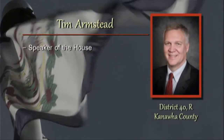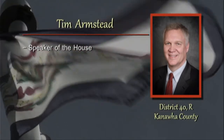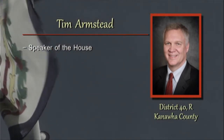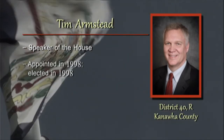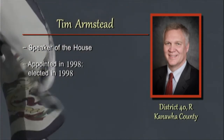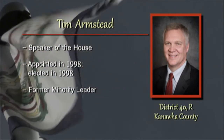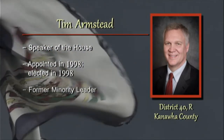Tim Armstead is the Speaker of the House of Delegates, taking over the post in 2015. A Republican, he's from Kanawha County and represents the 40th House District. He was appointed to his seat in 1998 and has won re-election to the chamber since. Speaker Armstead previously served as the minority leader for 8 legislative sessions.